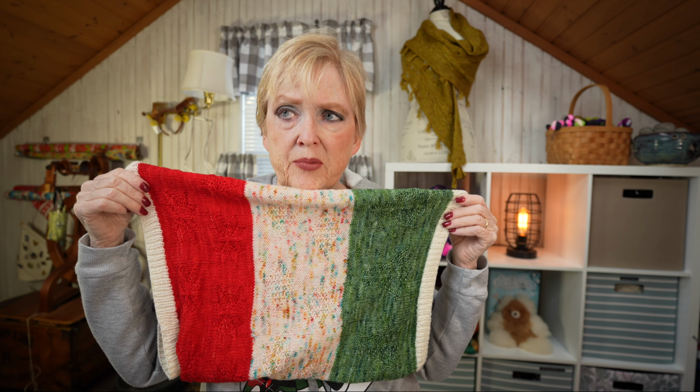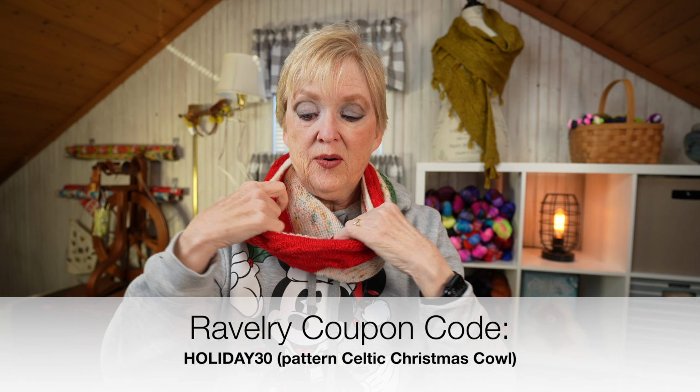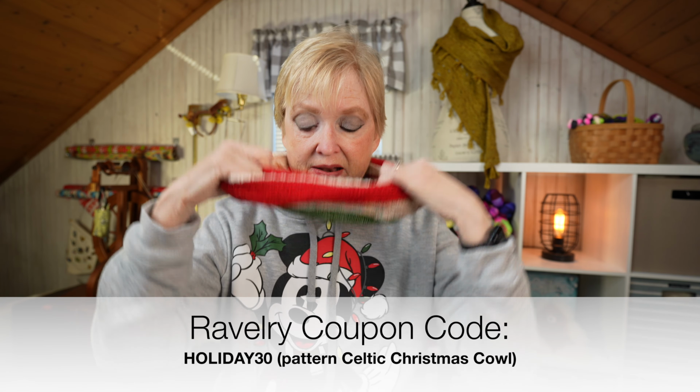So if you want, these are, you'll get the, I'll take it off and show you. So you get the green, the speckle, and the red. This is my pattern that I wrote, in case you're new here. It's called the Celtic Christmas Cowl. It is on Ravelry if you want to buy it. I'm probably going to have a sale on Ravelry. Put this cowl on sale on Ravelry.